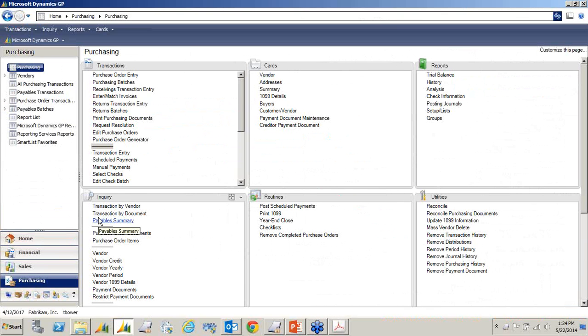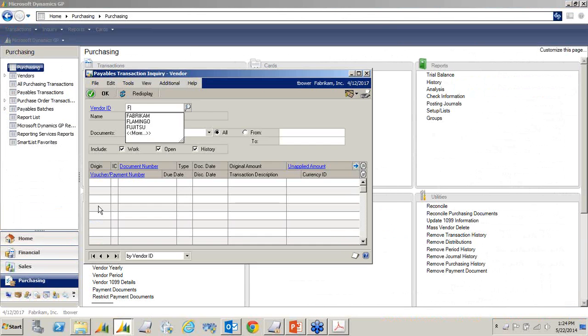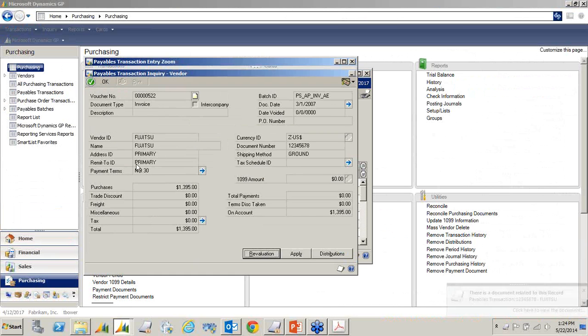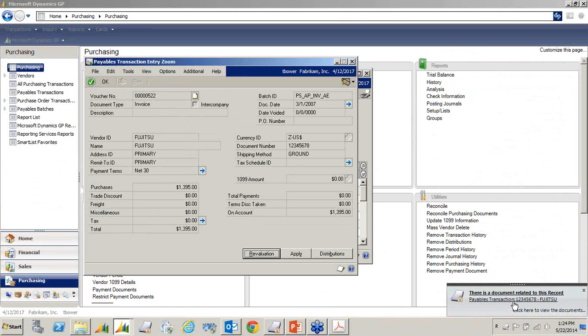Okay, so once you open up a record, a transaction, it doesn't really matter. If there are documents associated with it, you're going to get in your lower right-hand corner a little notification window that tells you, hey, documents exist.